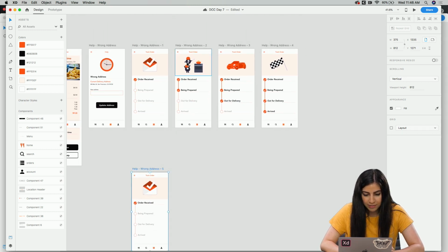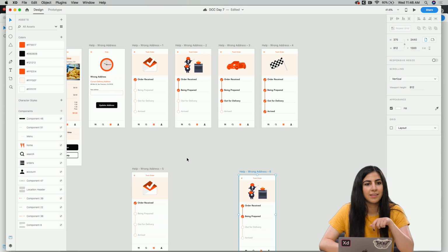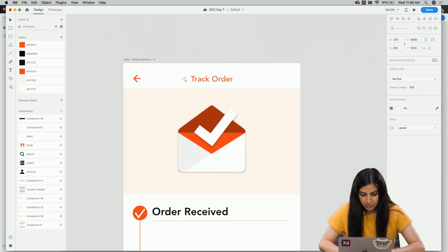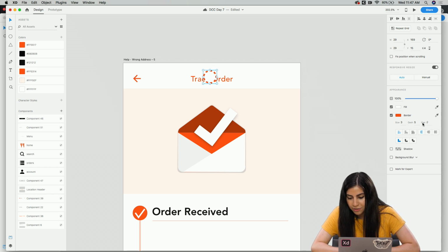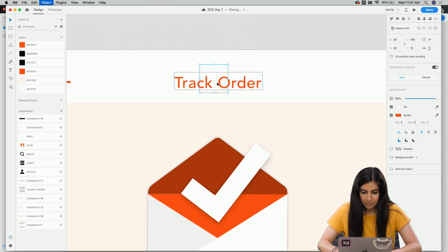To get started, I'm just going to duplicate this because I don't want to mess up the stuff that I have here. I'm going to bring this down and do a pull to refresh from this screen to this screen. So I'm going to bring this here and draw a circle. Actually, I'm going to make this a little smaller. If you hold Shift, it'll remain a perfect circle, which is nice. Then I'm going to change the dash right here so it has the dotted lines, and send this to the back so it's hidden.